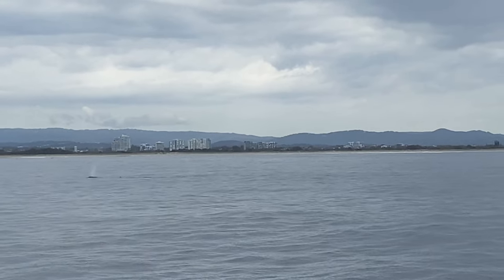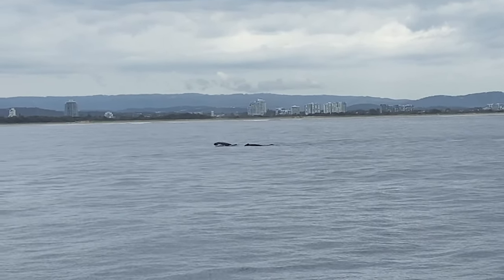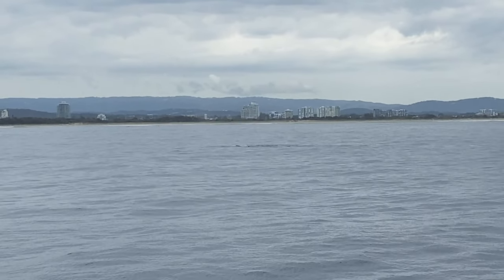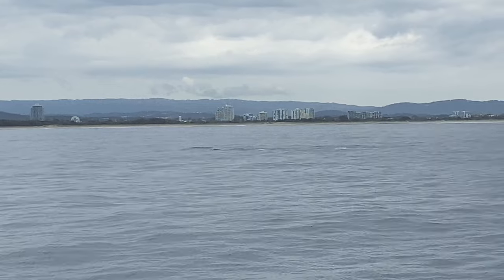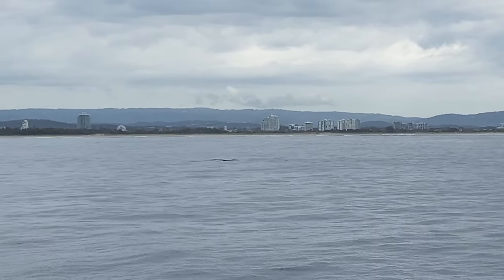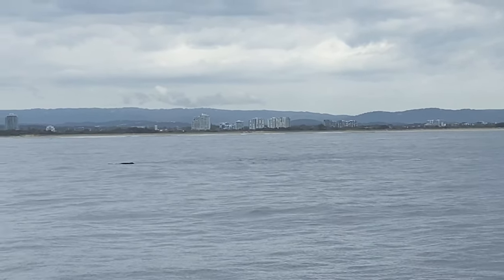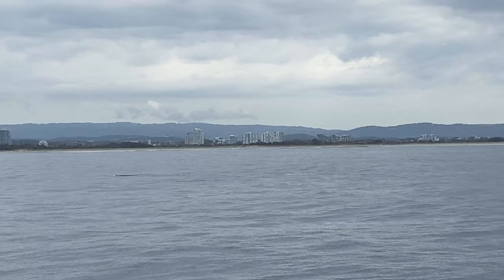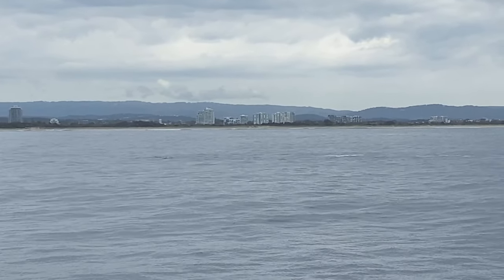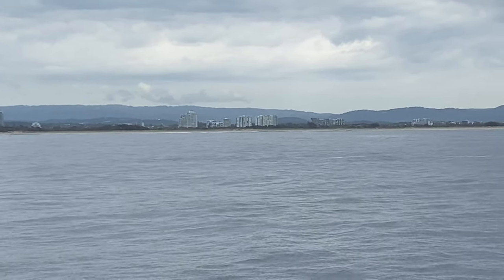No, he doesn't look that big, that baby whale. He's quite a large bubba, a couple of months old though. When he was born two months ago, he would have been three to four meters long, weighing around a thousand kilos, about a ton in weight.